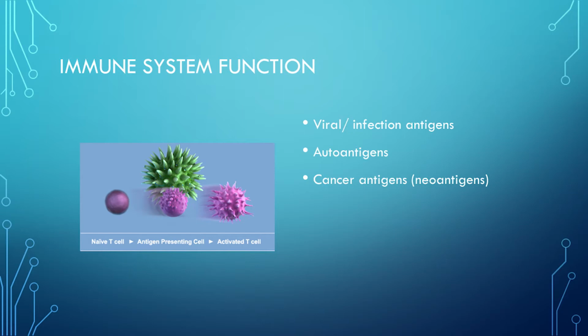The immune system. Well, there's a lot of talk in the news about the immune system now, isn't there, with COVID? And the process with which the immune system deals with cancer in many ways is similar with how it deals with a virus. The key point is what's called a T cell. It's a type of white cell. We really refer to it as the soldier of the immune system.